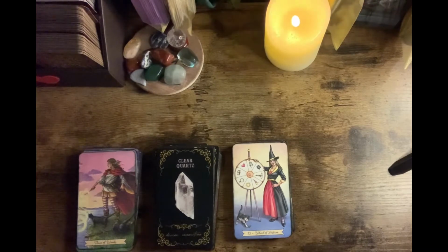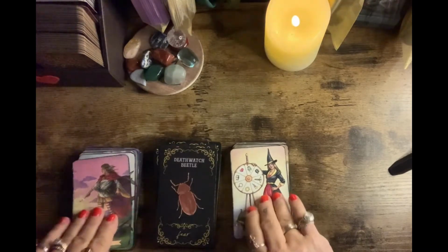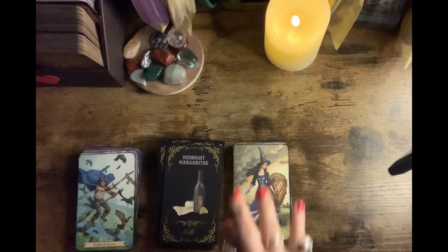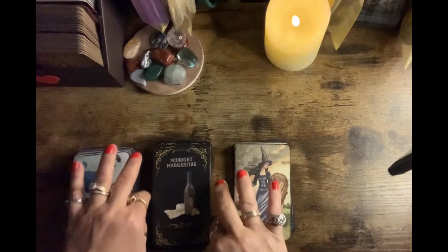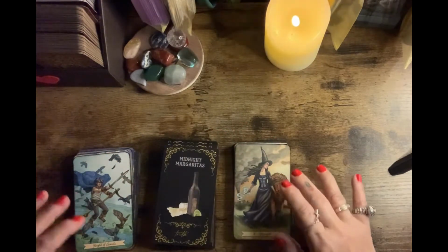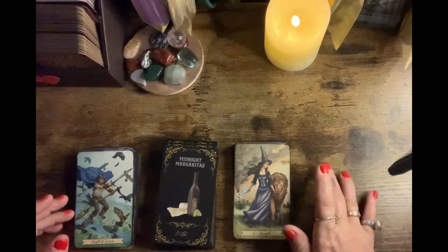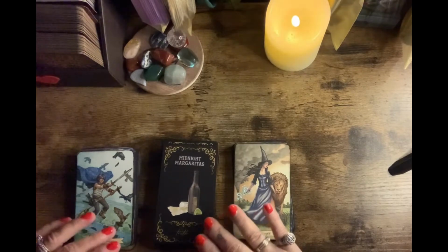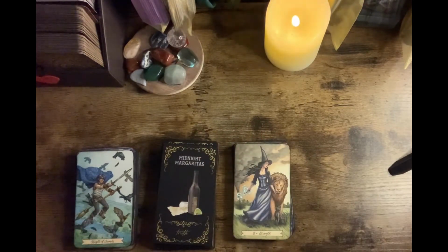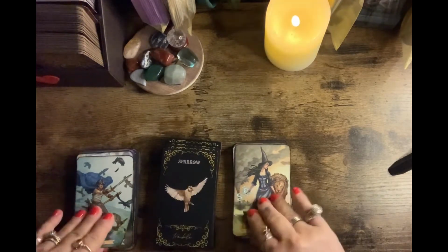And I've been using these two together since I got this. I was like, this would go good with my Everyday Witch. And I think it really does, because the Everyday Witch is so colorful and has a lot going on in the cards. So this is just a black background with an image on it. And I just think it works really good together. I enjoy it.